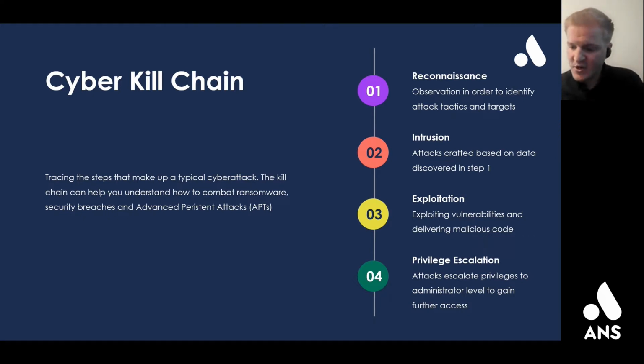So from that first stage of reconnaissance, once they've gained that information, the next thing an attacker will do is move on to the intrusion stage. This is usually an attack based on the information that they've gathered in the reconnaissance, whether that's against an individual user and their credentials, or against a vulnerability they've detected and are working at exploiting on your site, or through a brute force attempt. Which brings me onto the third step of the chain, which is exploitation. So you're basically inside the door there.